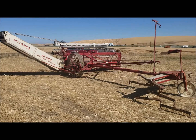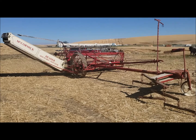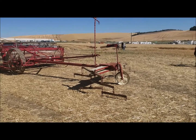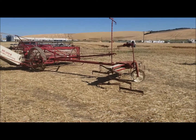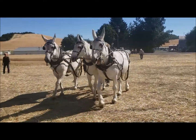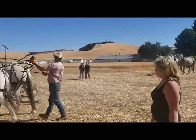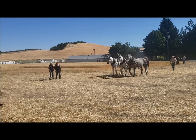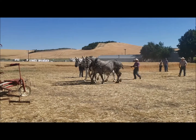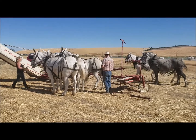No problem. Well, here we have the McCormick header. I think it's called a push bar header, and it is set up for 6 animals to push, and here we go. Three on each side. Yeah, well, it looks today like we've got 5 mules and a Percheron. Get everybody in position here and get them hooked up.